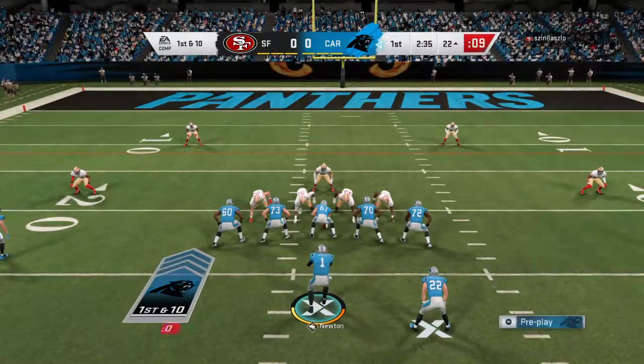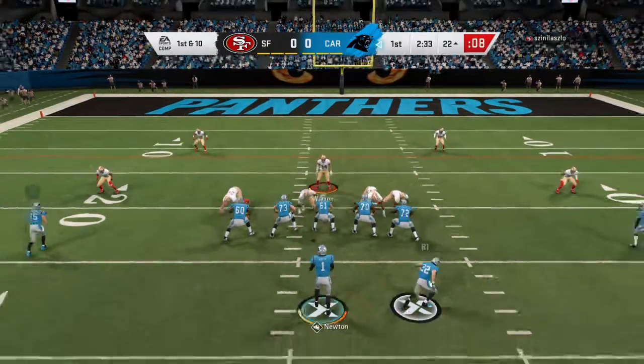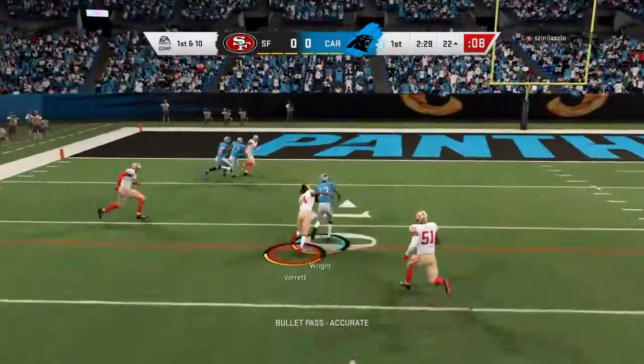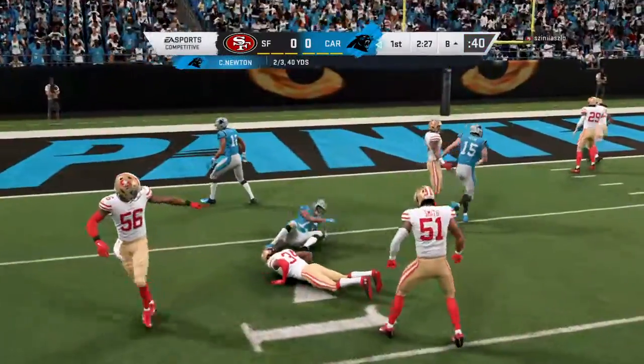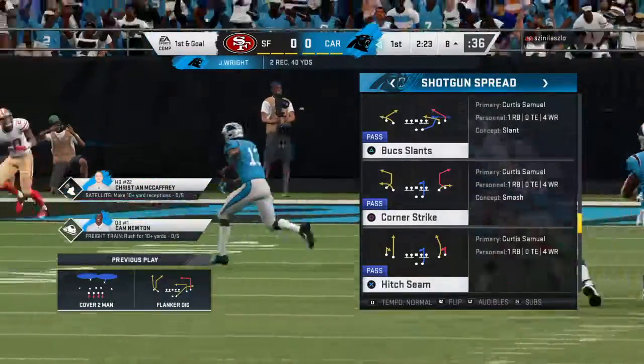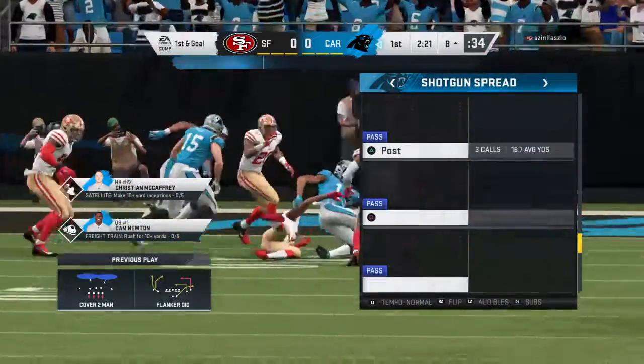20. On 1st down, it's Newton. Wright's got it. And they've got it inside the 10 at the 8. Back-to-back nice gains. That one for 14 yards and another 1st.